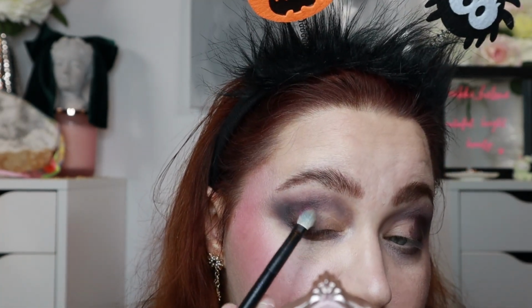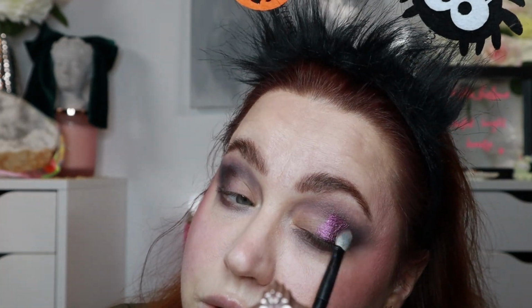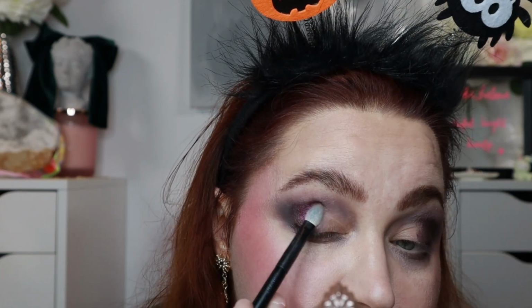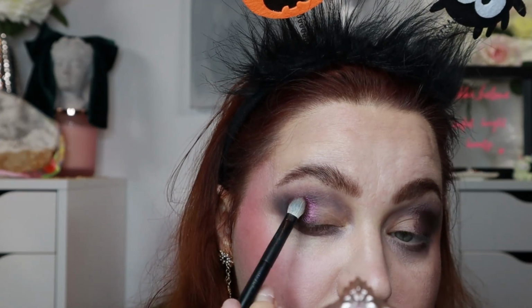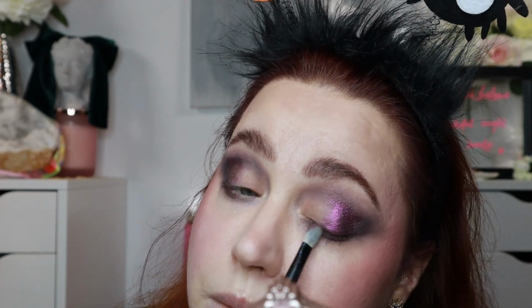and I do have probably enough product for both sides. So we're doing that. And if we don't, we're just grabbing a little bit from the other side. Let's say that like this. This is a really pretty color though. I feel like this color with a more pinky red toned look, that would be pretty.